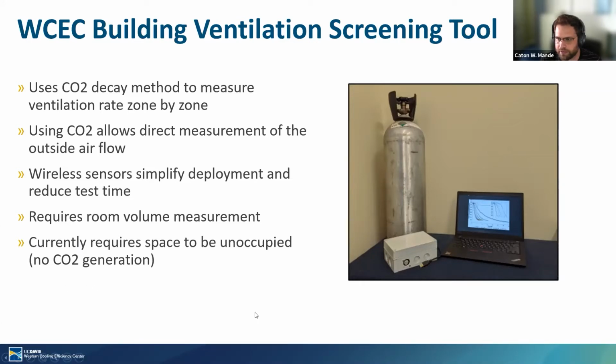So what you can see here on the right is just an overview picture of our system. The gray box is one of our sensors. I'll give you a few more details on that in a couple slides. A CO2 source. So if you were in a space where the CO2 concentration was not already elevated to a high enough point, we would want to add CO2 to the space. And then this is just giving you an example of how we're communicating to the sensors with the computer and a rough sense of what some of the decays look like.